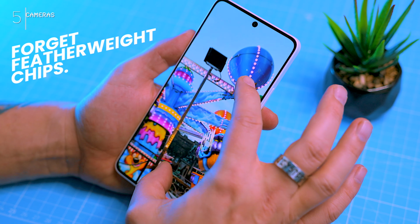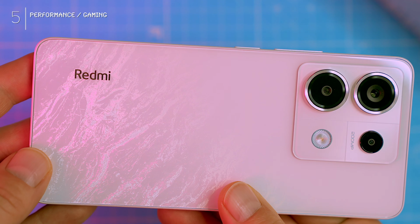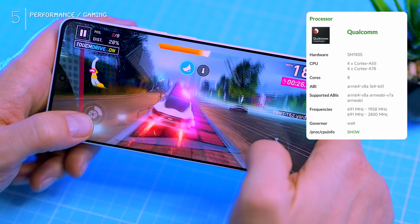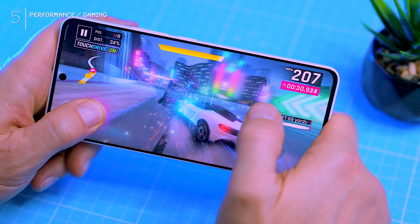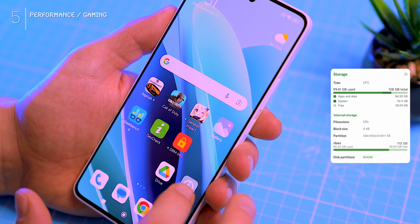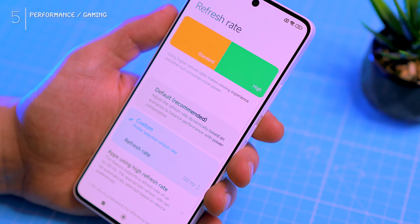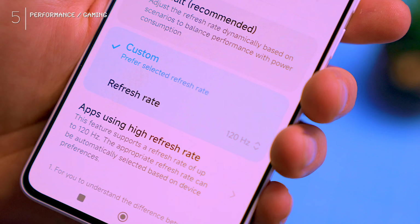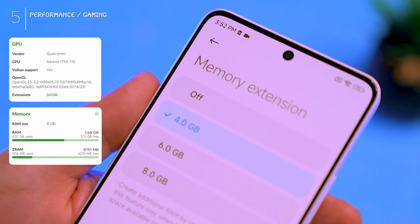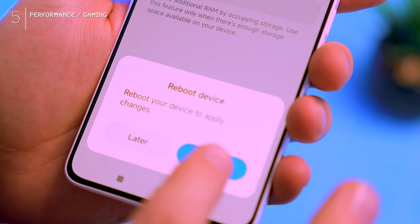Forget featherweight chips, the Redmi packs a heavyweight punch. The Snapdragon 7S Gen 2 on 4nm architecture is a serious upgrade, delivering flagship level performance and smooth multitasking. Apps launch instantly, games run like butter, and this phone begs to be pushed. So gaming, not a problem. The Adreno 710 GPU leaves the old Mali days in the dust, delivering flawless 120Hz display action.